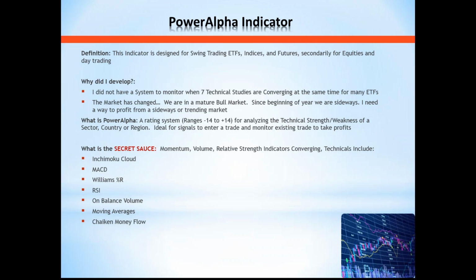Okay, so let's talk real quick about the Power Alpha. I'm already halfway into the webinar, and I'm only on the second or third slide, so let me try to pick it up a little bit. I always get questions, especially in the open house. People are wondering what the Power Alpha is, and I haven't really given a good explanation.